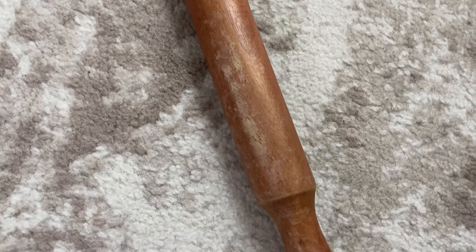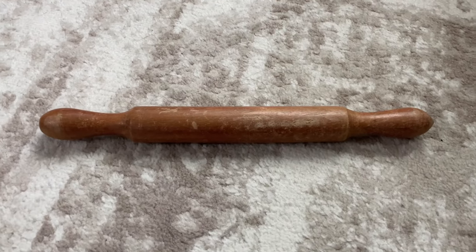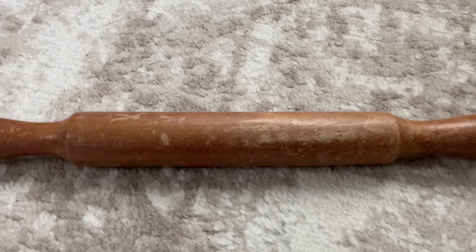I've been trying to find these for the longest time, and this is the first time that I finally found one, so I'm super ecstatic and happy about it. Now I just need to find a few more of these to make a set out of it.